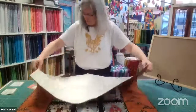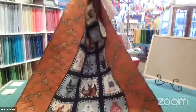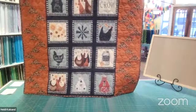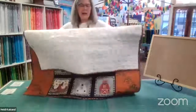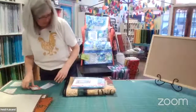But so this kit, let's see, Jamie, can you help me with price? It is $35.95. That includes the fabric for the top and the binding. Backing and pattern are not included. Okay, so that's Goose Chase.